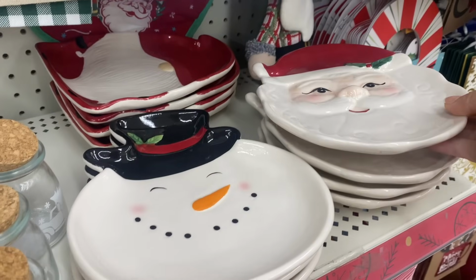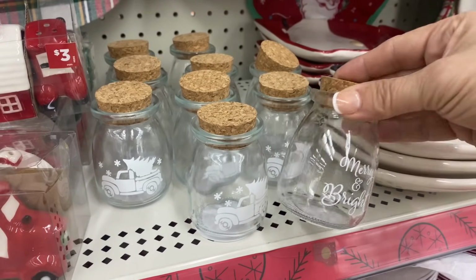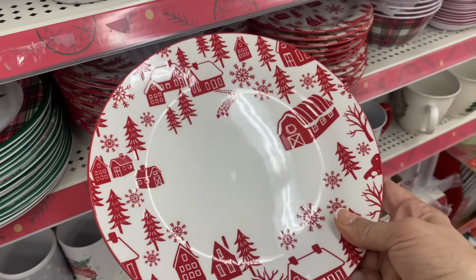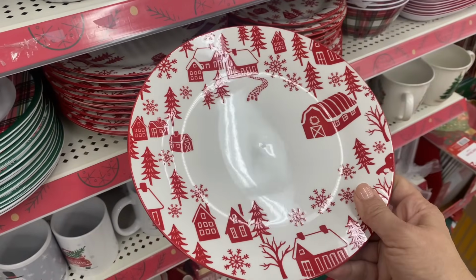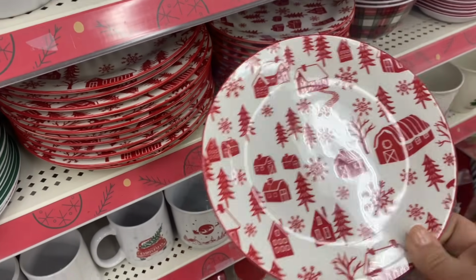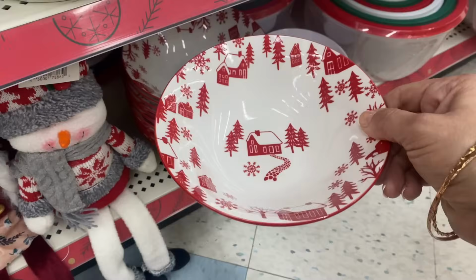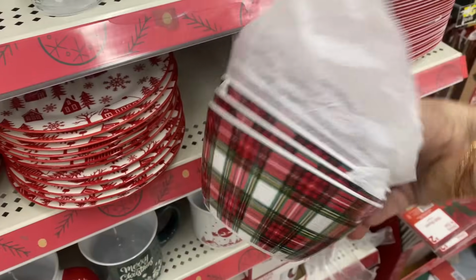Now moving on to some more of their dinnerware. I was blown away at some of the cuteness. Wait till you see the set of dinnerware. Also, look at this. It's so beautiful. If I was doing reds, I'd pick this up for only $1. They had the plates, the salad plates, and the bowl. Each piece was only $1, cheaper than the Dollar Tree. Again, if I was doing reds in my kitchen or dining room, I'd totally pick up the set.